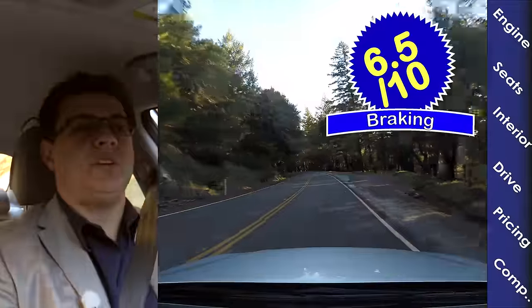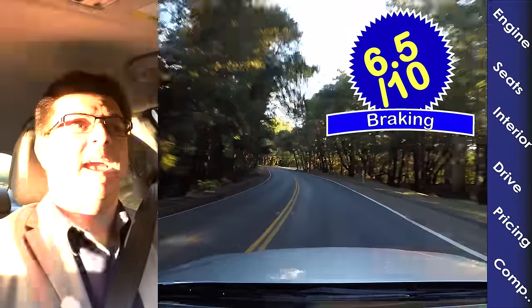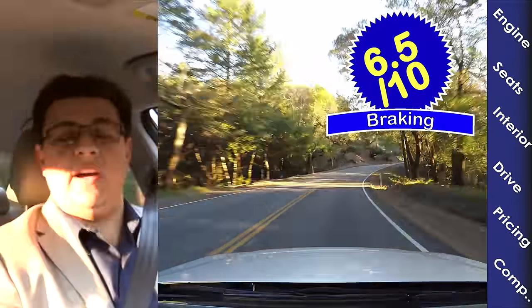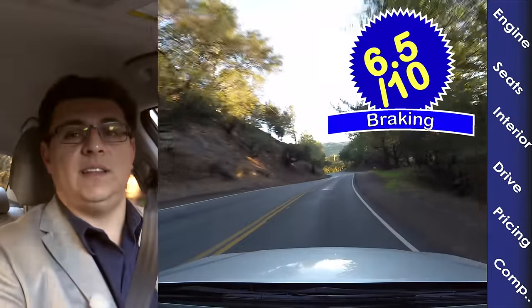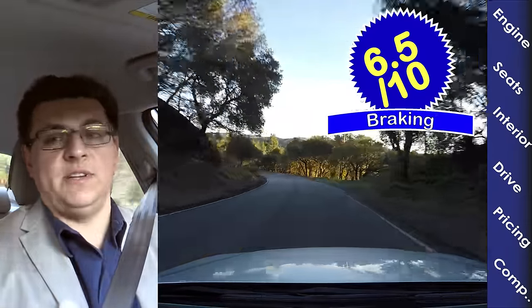When it comes to braking, I'm also going to give the Sonata Eco 6.5 points out of 10. Narrow tires definitely have an impact on your stopping distance. Fade resistance is very good across the lineup in the Sonata, and if you do get the Sonata Limited or the Sonata Sport, you're going to get wider tires and your braking distances are going to decline.